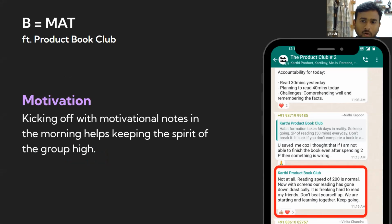So talking about the first part of it, the first ingredient, which is motivation. You must be relating to this screenshot that I've shared on the slide, that whenever we are down, or whenever someone puts up a message saying that my reading speed is slow, what should I do?